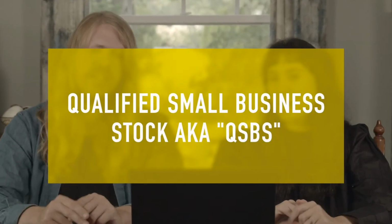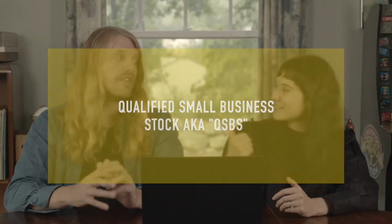Qualified Small Business Stock, QSBS. Section 1202 of the Internal Revenue Code defines qualified small business stock. What is it? It's complicated, but essentially, without getting too far into the weeds, if you've got stock from a small business that you've owned for a long time, generally 5 years, you can exclude the gain on the sale of that stock, right? So from your income taxes, and you won't pay income taxes on it.